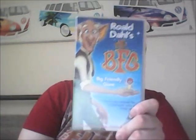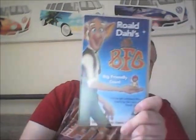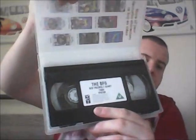And here's the next one, and it's the BFG, the Big Friendly Giant. Here's the front, spine, and there's the back. Here's a tape for the BFG. No print date.